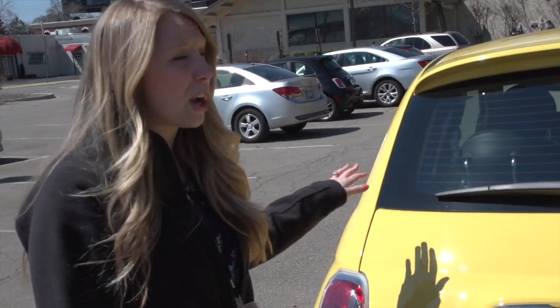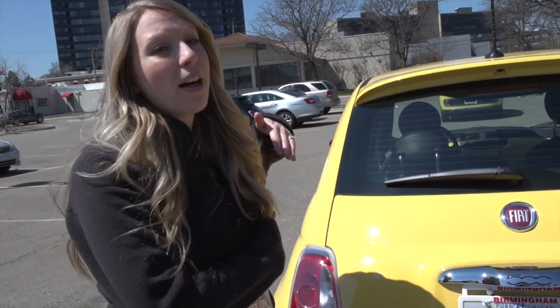But all in all, I would say the car's fun to drive. It's a really smooth drive. It's got great fuel economy and it's a great price. So if you're looking for something cute and small and just for you, I think it would be a good fit. I feel very trendy and very high class turning into Saxon in this little Fiat. Bright.